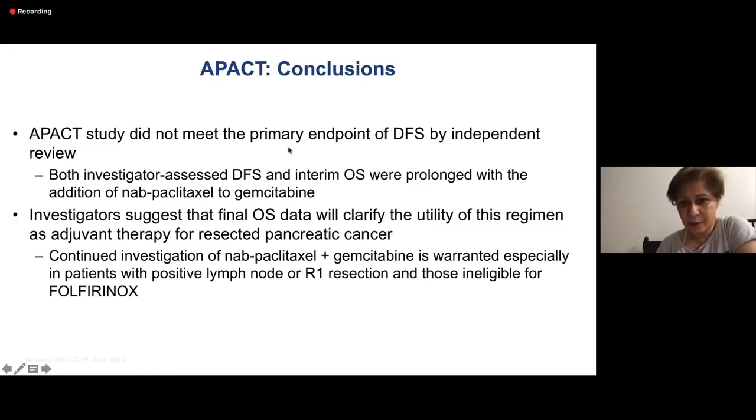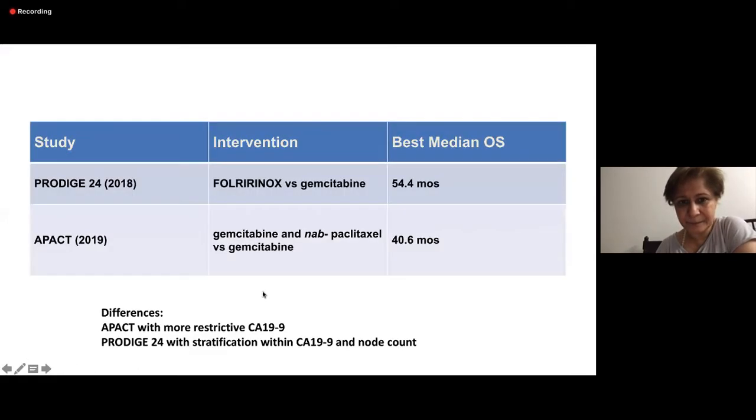So, like I said, it did not meet its primary endpoint. Both investigator-initiated and interim OS were prolonged with the addition of nab-paclitaxel. But again, we always try to tease the data and see if it will be positive. So I think we're still waiting for the final overall survival data to see whether we give up on this regimen or we continue. So we still need to investigate this because this is a very effective regimen in patients with advanced cancer.